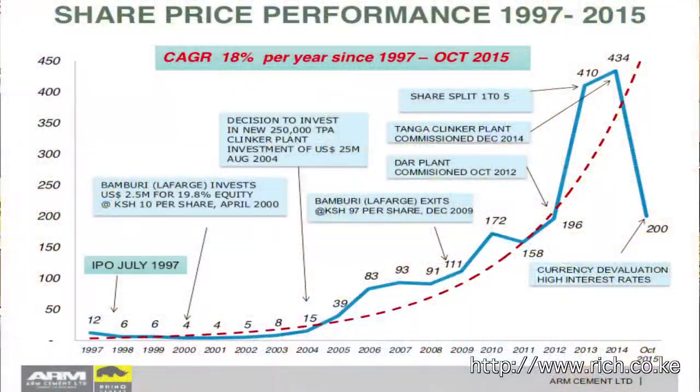This is a slide I haven't looked at for a long time, but we added a few numbers for today's presentation. This shows the share price performance from 1997 up to this week.